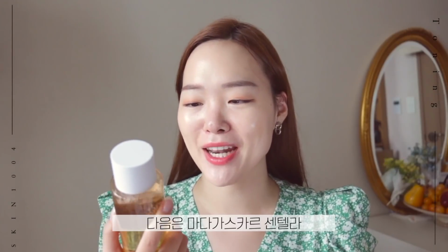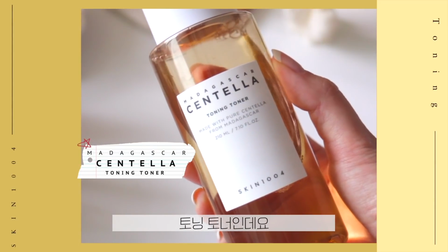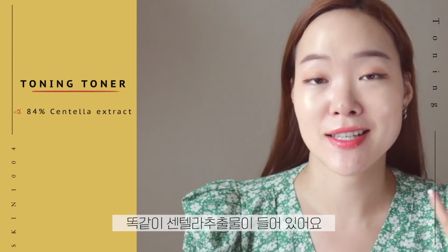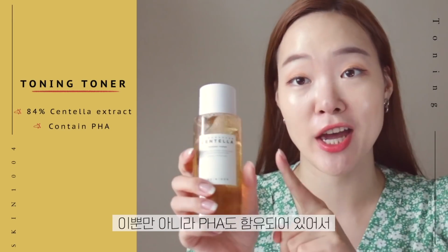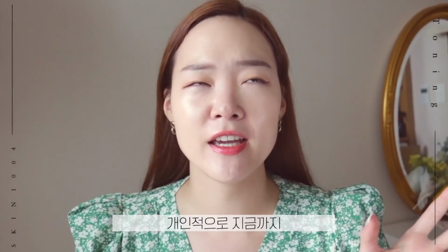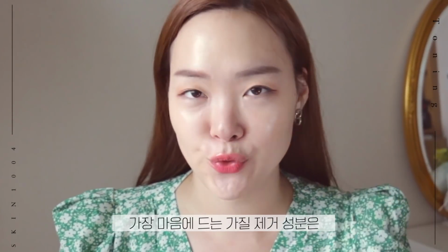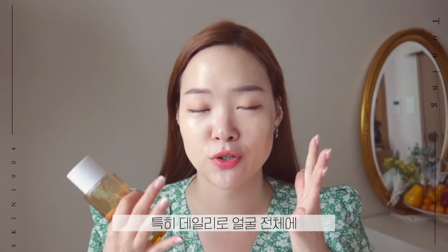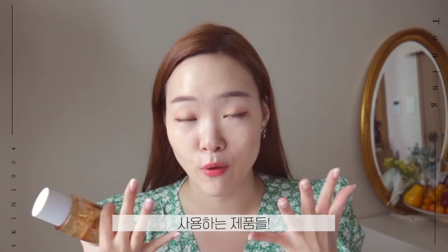Next up, we have the Madagascar Centella Toning Toner, and this was another favorite. This is from the same line, so obviously it has Centella extract, but it also has PHA, so you can get a little bit of exfoliation. To be honest, my favorite exfoliating ingredient so far is PHA and mandelic acid, especially for daily use, and especially for those products that I use all over my skin, and this is definitely one.